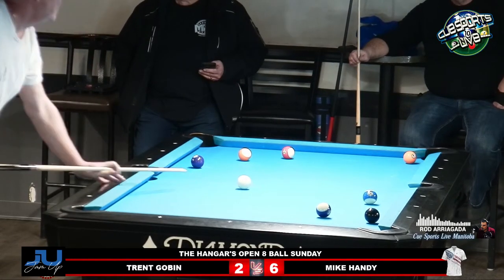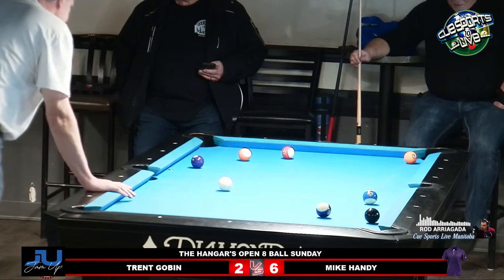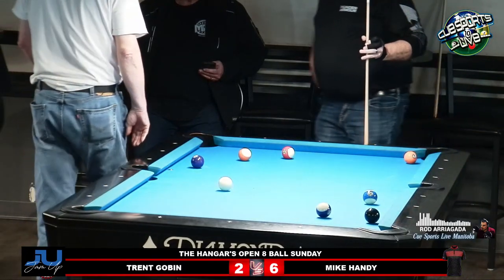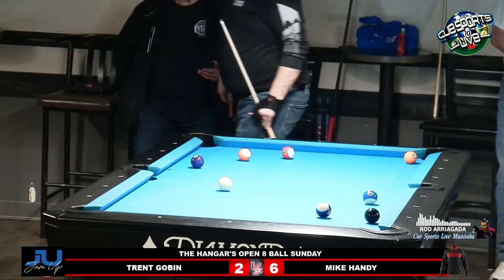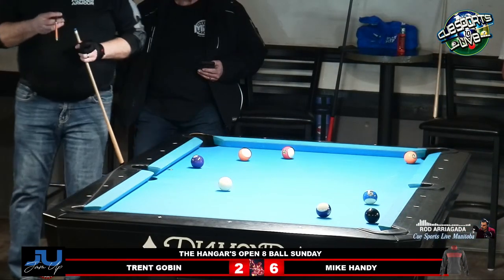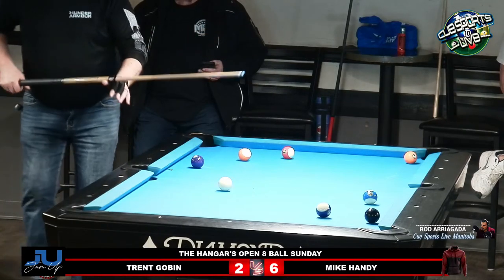Oh, he's going to miss the 5-ball. He would have been okay for shape on the 4-ball, but he really wanted to focus on the shape on the 4-ball, so he came up shy on the 5. It could have been a small adjustment, right? Maybe he wanted to put a little bit of spin or something on it.